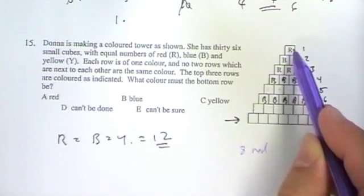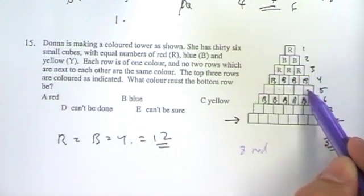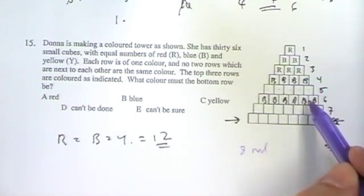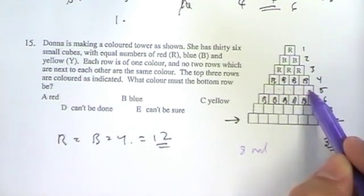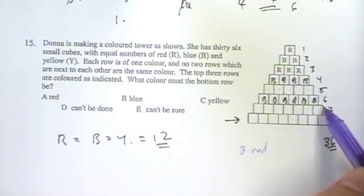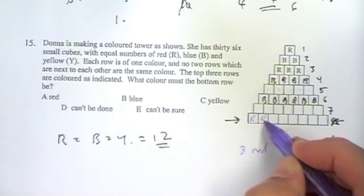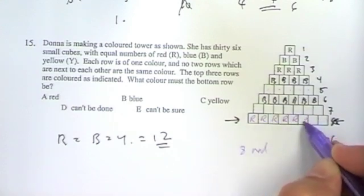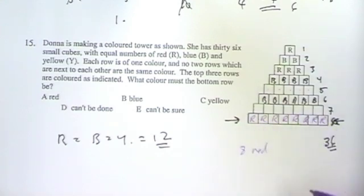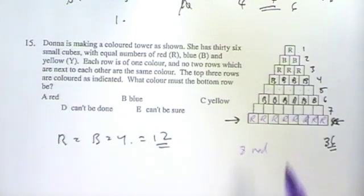In fact, I've used 4. That means I've got 8 reds left, and they've got to go on 2 rows. Well, they don't have to go on 2 rows, but if they went there, they can't go on that row because they'd have to go on a row 3. They can't go 7 there because they'd have 1 left and have to go up there. The only option is to have the 8 reds all on a row down at the bottom. A row of 8 on their own, so that's 8 and 3 and 1 make the 12. So the answer to this one is the bottom row is red.